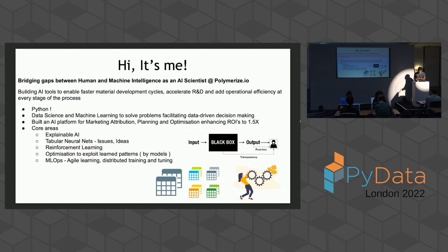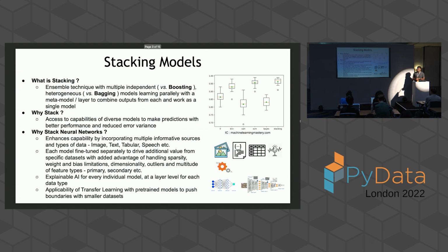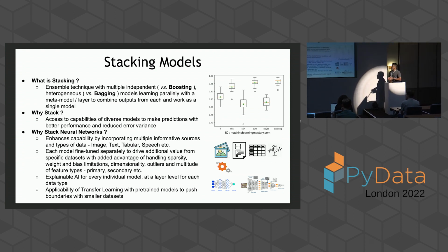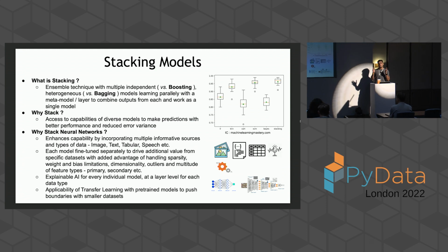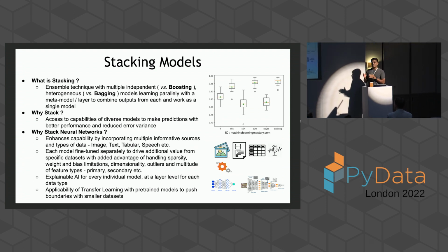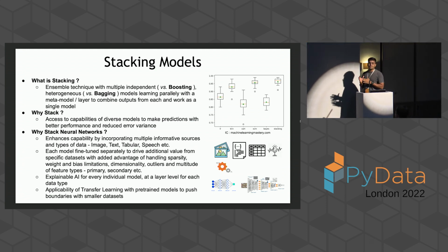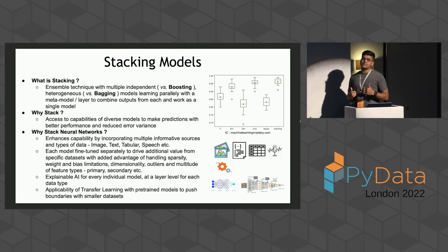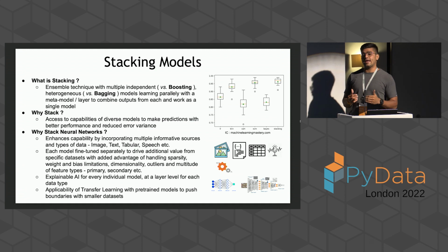Right? Let's move forward. So what is stacking? When we talk about stacking of models, what we are trying to understand is we are trying to get multiple models together and use their individual specific powers as one. Right? How does it help? It helps by decreasing your error variance.